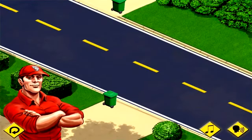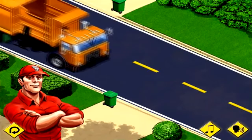I'm Jeff the Truck Driver. I'll be your guide in this amazing world of trucks and buses. Here comes the first vehicle. It's a garbage truck.